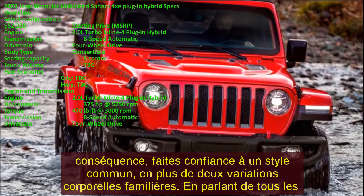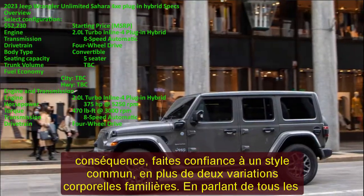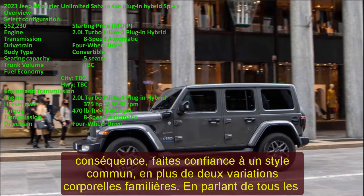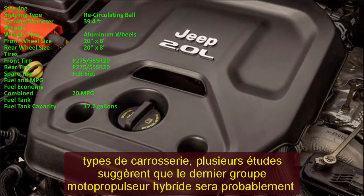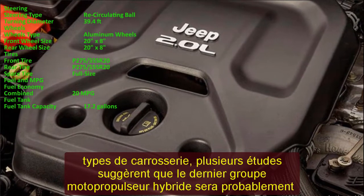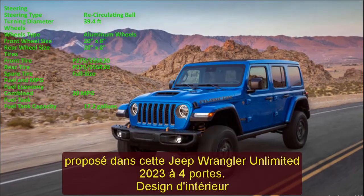When it comes to safety features, we would like to see more standard features. The current 2023 Jeep Wrangler has a rear-view camera only. However, the list of optional features is not particularly long either, as you can only have things like blind spot monitoring, rear parking sensors, forward collision warning, and adaptive cruise control.